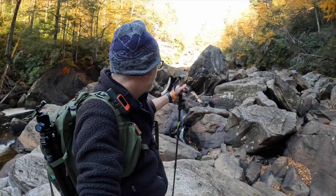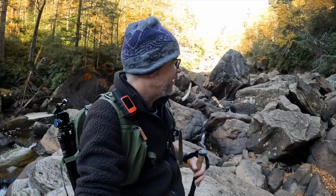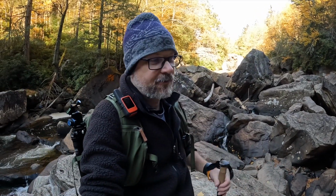Okay, so we're wrapped up here at Blackwater Falls Canyon. We are making our way back out of here. We did some small scene shots. I didn't get the shot I was truly after, but it's still a great morning out. Plenty more to explore here in Canaan Valley, Blackwater Falls. So we're just going to make our way out from here.